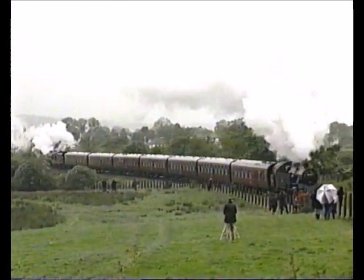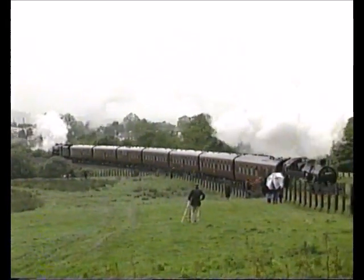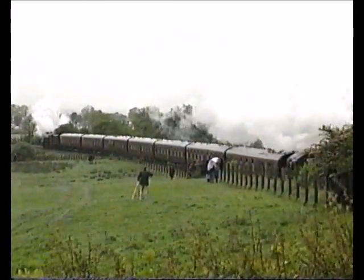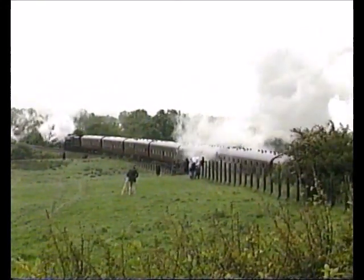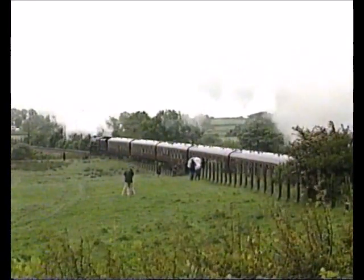Here we see the restarted train with a banker. The only locomotive available in West Wales was the other steam loco, 44767, which was dispatched to the rescue, resulting in this historic occasion as they battle up the last part of the climb from the tunnel.